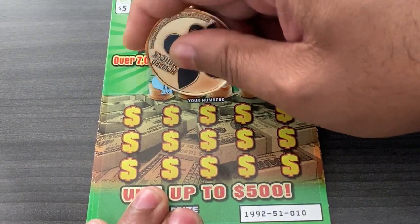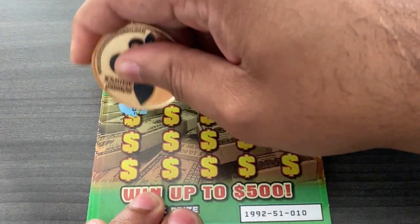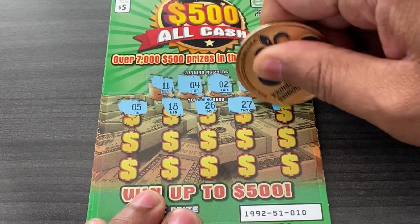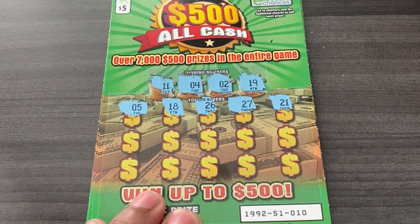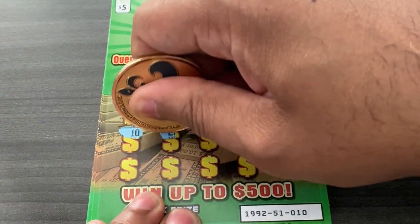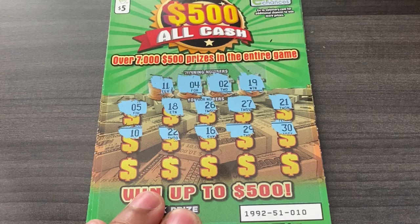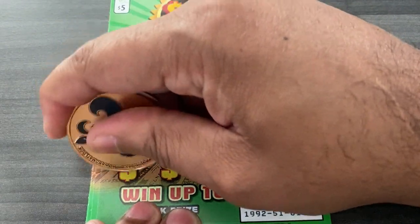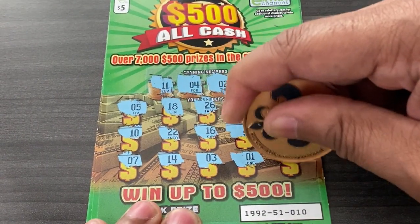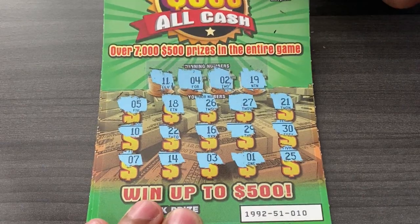Ticket number 10. Other than that 19, mostly little boys here. All right, let's see. 26, 27, 21. All right, no luck. First row. There's my double deuce. 10, double deuce, 16, 29, 30, neither. Change it up for the rest of these tickets. I forgot the way we scratch these. All right, so 0 for 1 to start things off here.